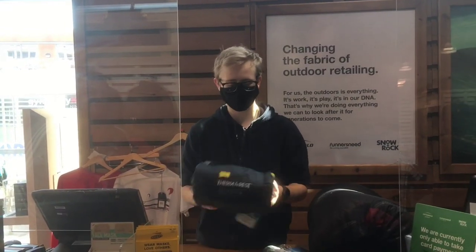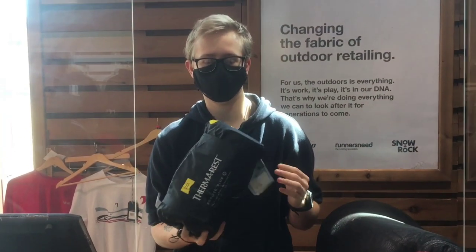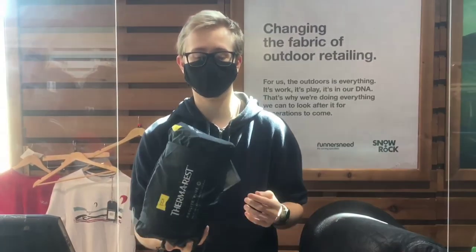Okay. So I'm Ronnie from Cotswold Wandsworth. Come here today to buy some stuff. So we started off with the Thermarest sleeping mat. It's a very good lightweight camping mat. Also, it's self-inflating. And this is the three-season sleeping bag mat.